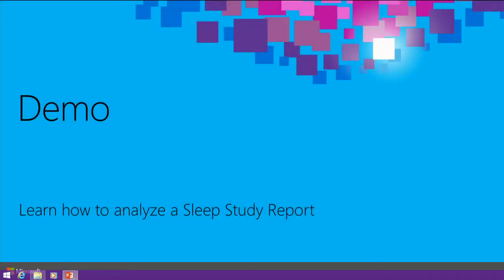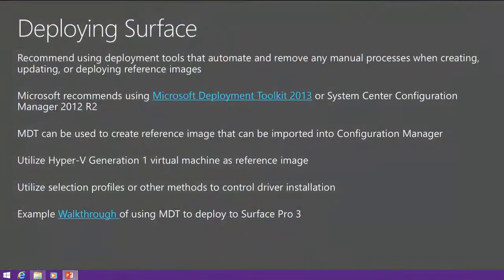I'm going to hand it off to Kyle. Thanks, Scott. So basically for now, we're going to talk about the actual deploying of the Surface. So how many people actually use MDT or SCCM to deploy images?